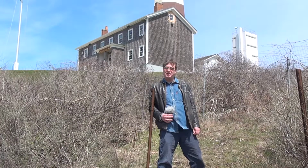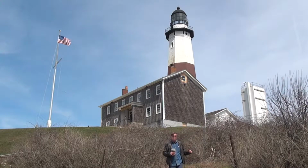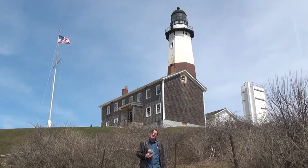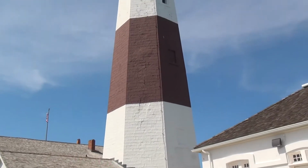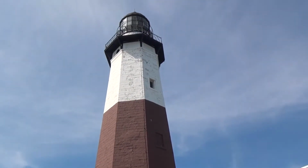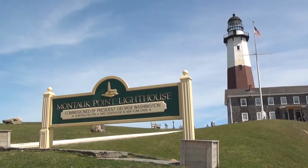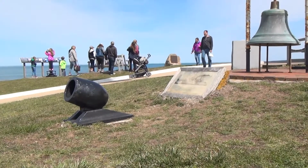Well, quite a train ride, but now we're finally here at the Montauk Lighthouse. It was commissioned by President George Washington back in the 1700s, and it was the first public works project of the brand new United States government. Pretty impressive. Let's go up and take a look. The historic lighthouse stands atop Turtle Hill, once a British stronghold during the Revolutionary War.